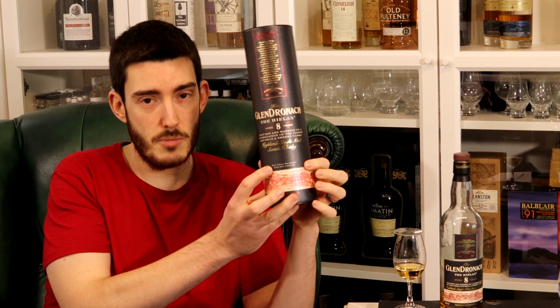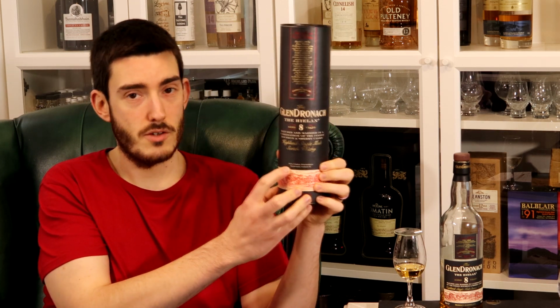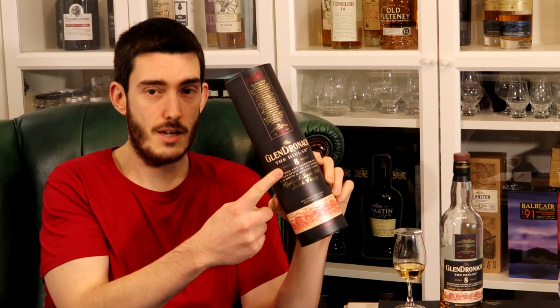Now if you look down here on this bottle, or this packaging rather, you can clearly see non-chill filtered, natural colour. What we like to see. It's also 46% and it's got an age statement, 8 years old.